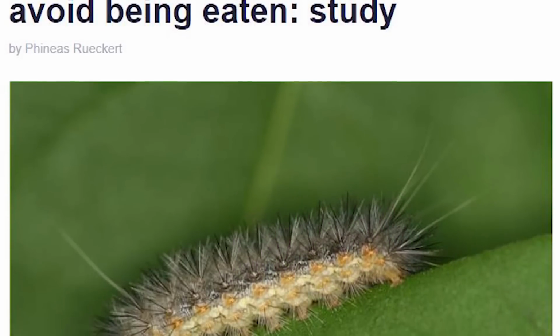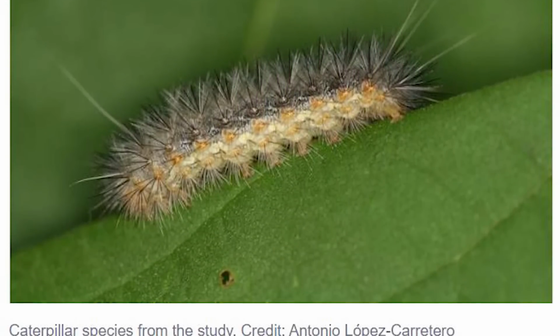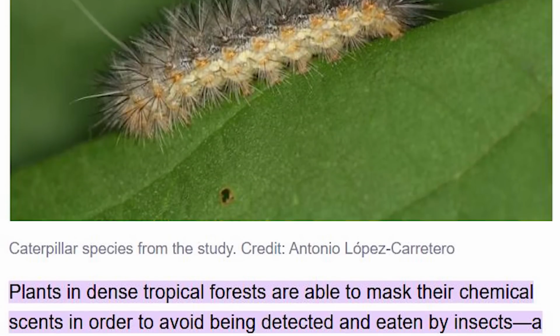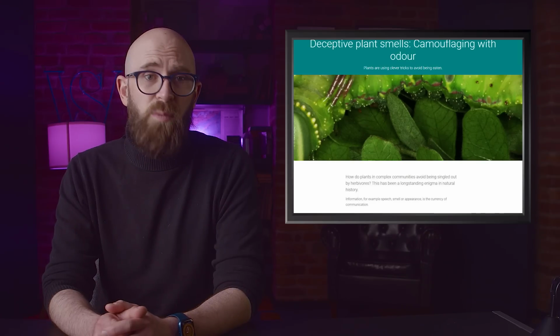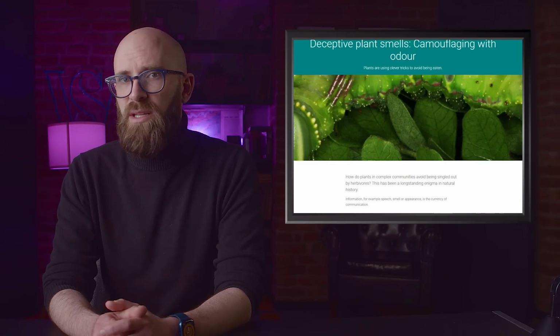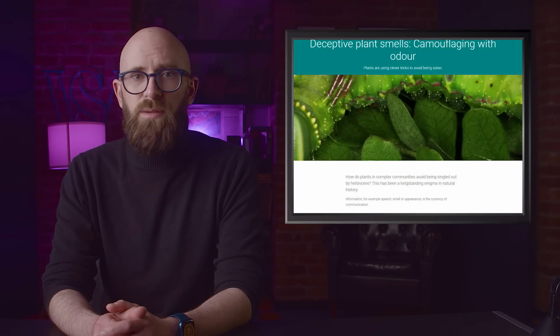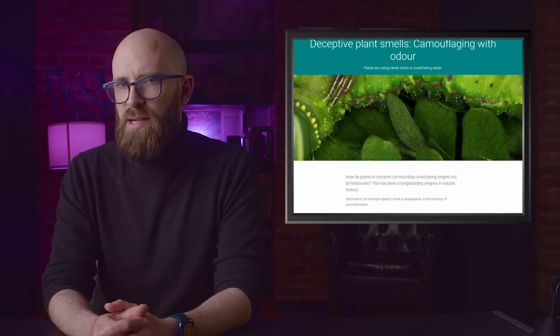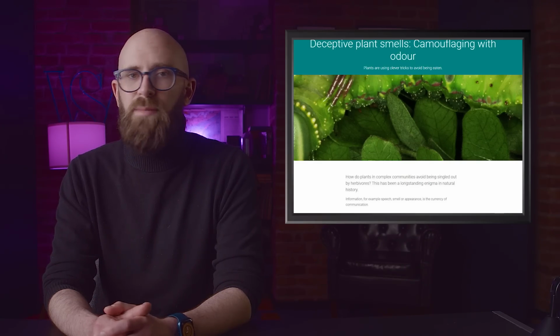Researchers studied numerous plants and insects in a Mexican rainforest and determined that plants are able to mask their own chemical odors by disguising themselves as other plants that insects are less inclined to want to eat. In a community setting like a rainforest where plants are surrounded by so many other plants, they can emit odors that basically make them fade into a crowd. Instead of having unique and distracting smells that will attract predators, they all begin to smell alike, making it less likely that insects will be able to pick them out of a crowd.